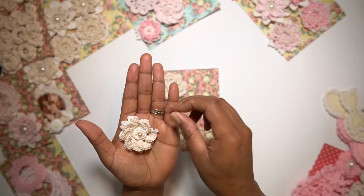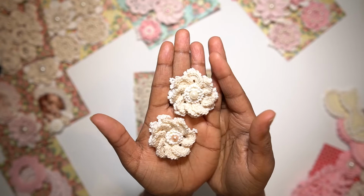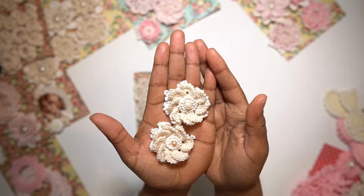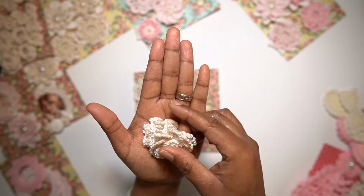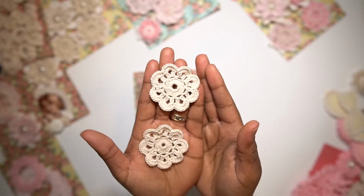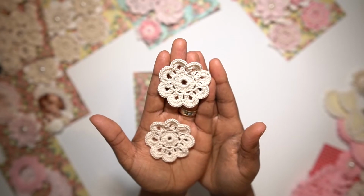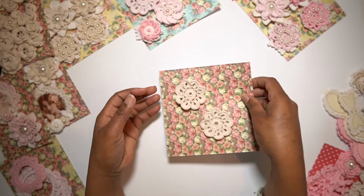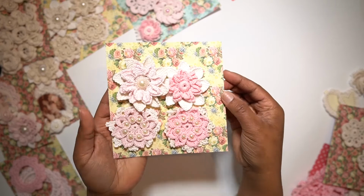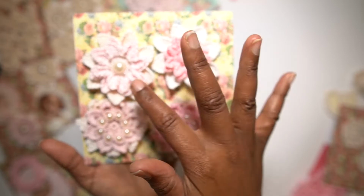And these are also one of my favorites in her crochet collection. Such a beautiful, I just love the rolled edge of the petals. So super cute. And this one is perfect, these beautiful mini doilies. Perfect to add to any kind of project as well. So that's for that. And these are so stunning as well. Such a beautiful detail.